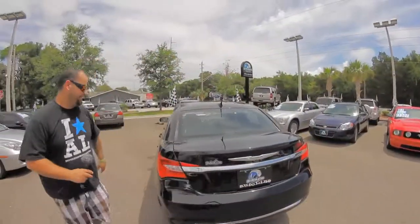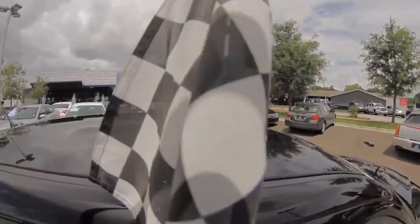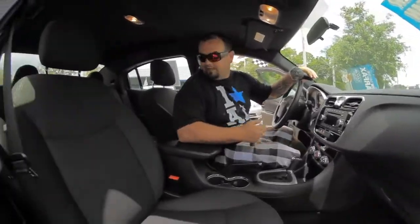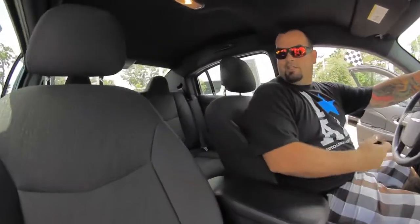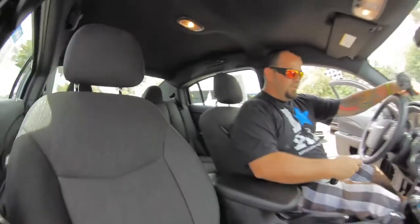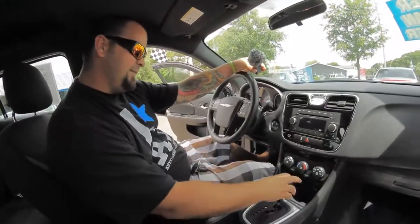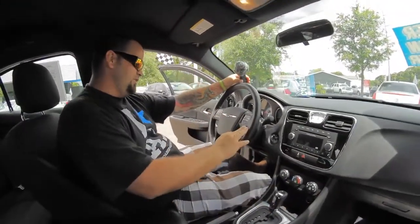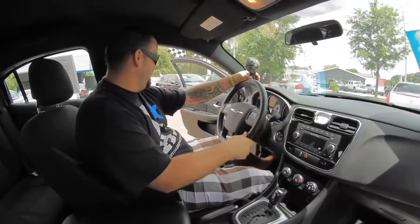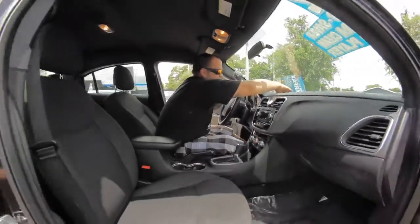Let's see the interior. Still got that brand new car smell. Check out the interior, really clean cloth, big back seat. Auxiliary port, six disc in-dash CD player, climate controls, all of your steering wheel controls. You got cruise control, your radio, your sound volume, power doors, power windows, power mirror locks, mirrors, power seats.